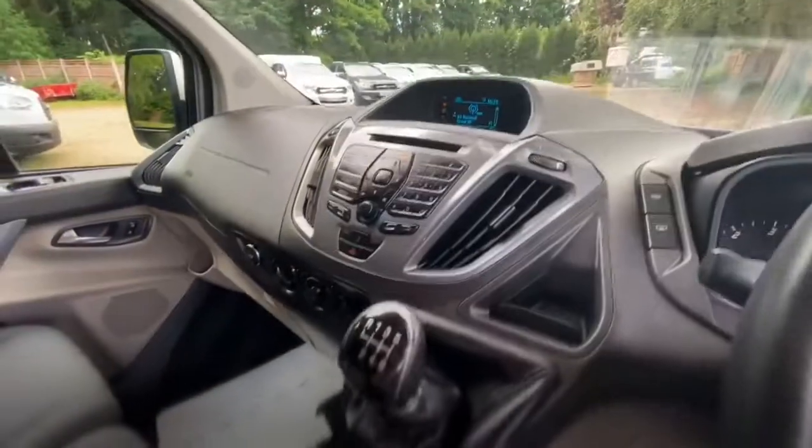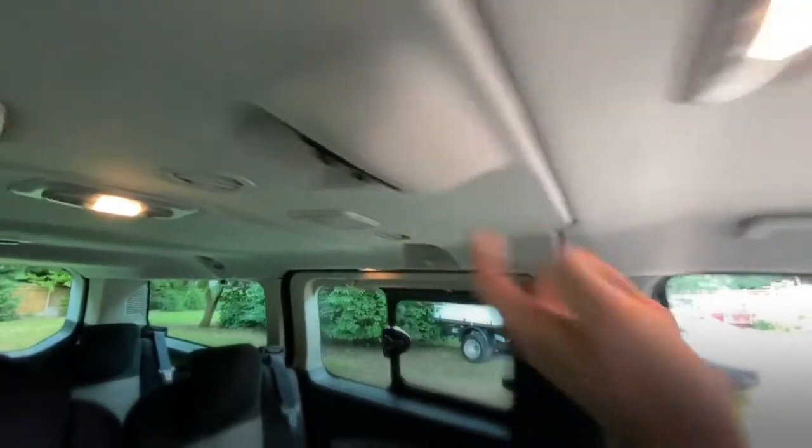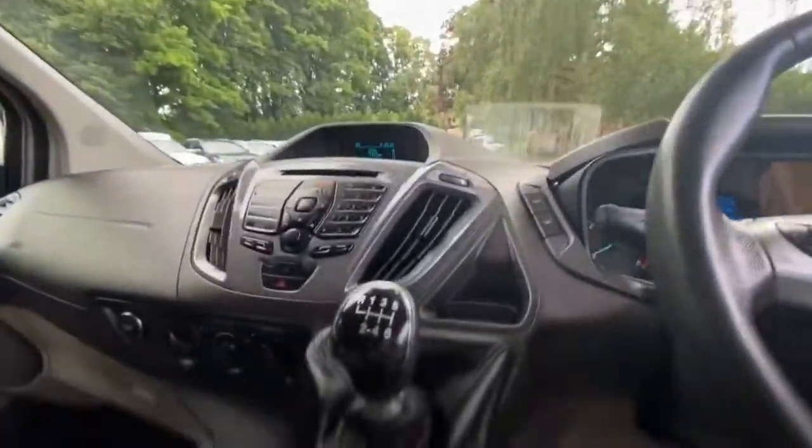It doesn't show its miles at all, to be fair. Really very, very clean, very smart. All the headlining's nice and clean as well. And it looks, if I'm right, that it's got the rear aircon as well, so I'll have a look at that in a second. So switch that off. I'll bring the keys with me because we can use that to open the bonnet.